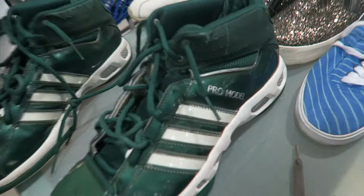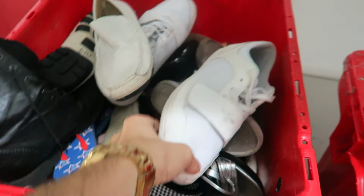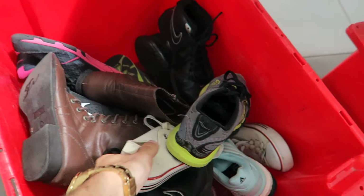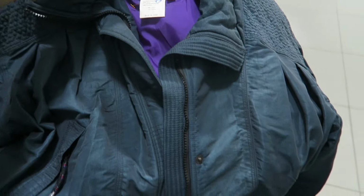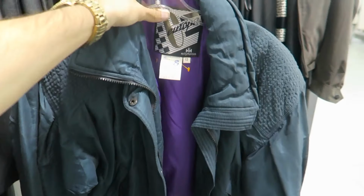Vans. Pro model? Adidas. Those are so ugly. What we got here? Nothing. Converse. Found a vintage Helly Hansen jacket. I think it's the girls though. Unfortunately, there's no embroidered nothing, just like a plain jacket, so.